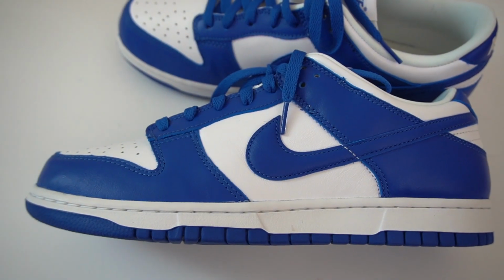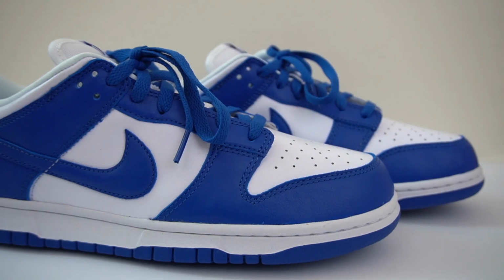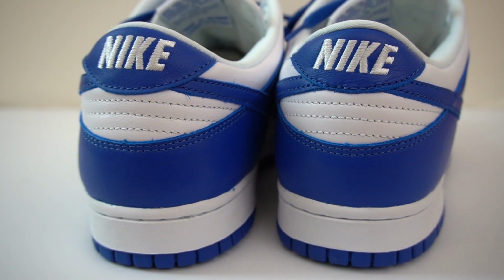And getting into the shoe, this pair right here, as far as the colorway goes, is just a very simple, nice two-tone colorway with a very vibrant shade of blue that really pops on feet. There is a reason why this shoe was reselling for more than $700 just a few months ago. This is one of the most coveted colorways on Dunks.